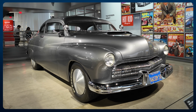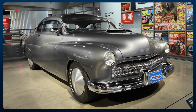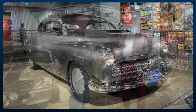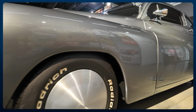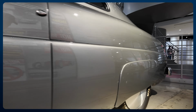Belonged to Stallone for a long time. We had this car at the LA Auto Show many years ago. The Mercuries were the bread and butter of customizers back in the 50s, everything from the Hirohito Merc down through the decades. They were really, really popular. Beautiful cars. You see a lot of them still at car shows.